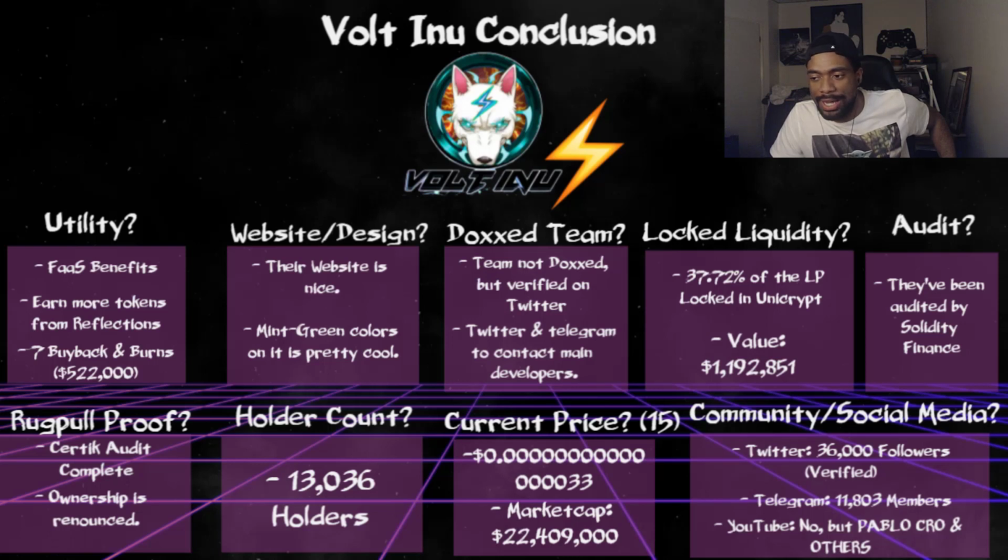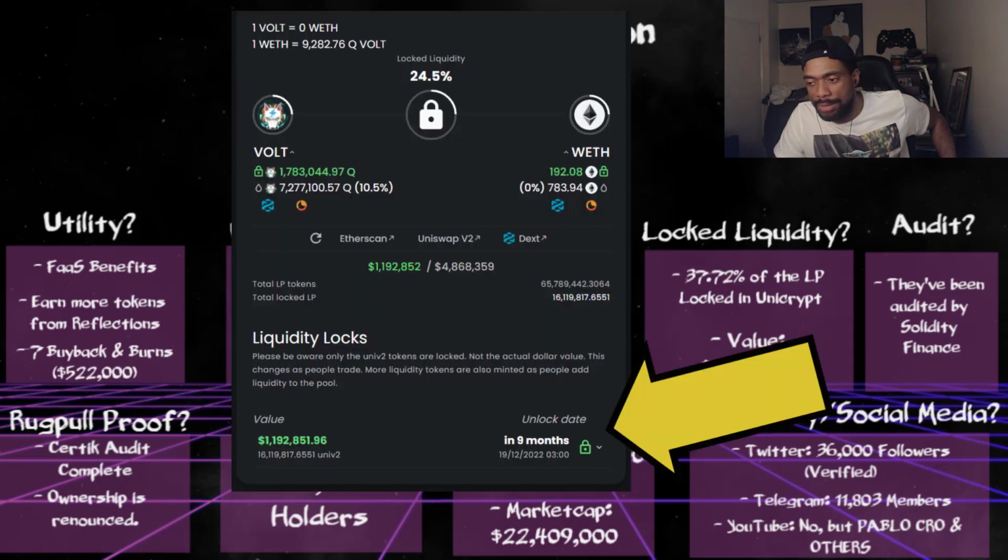Locked liquidity: they have 37.72% of the liquidity pool locked in Unicrypt, equal to almost $1.2 million at the time. And it's going to be locked for 9 months, last time I checked.